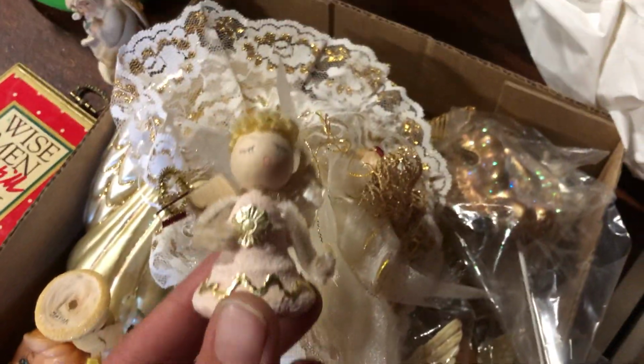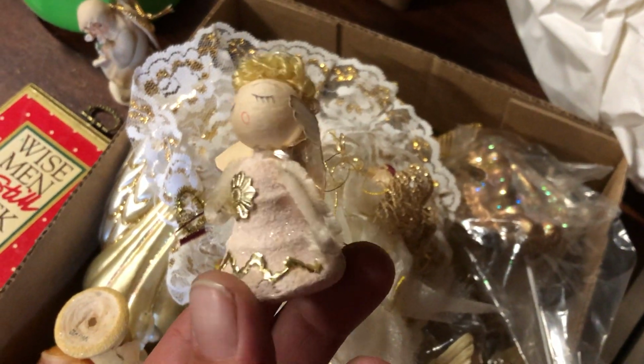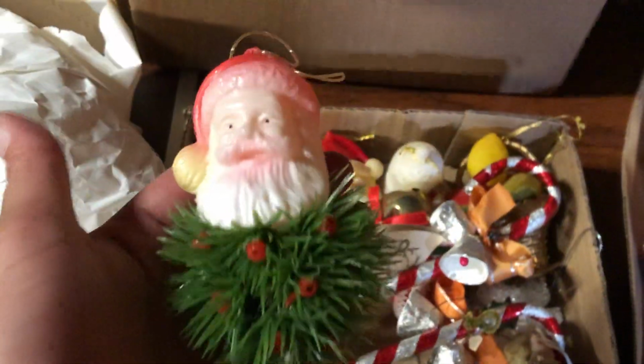So again, I'll probably lot a lot of this up. These are really cute, these vintage paper mache with the mica. And then this bin gets a little more exciting. I mean, it's a Santa Koosh ball. Who wouldn't be excited about that?